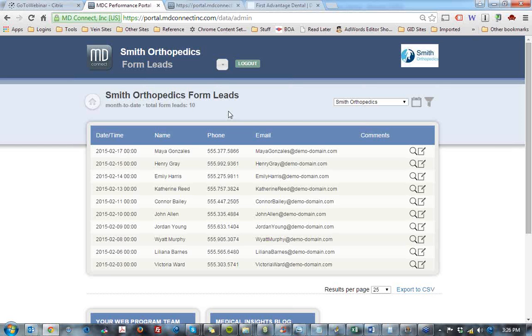However, they're going to be coming from portal@mdconnectinc.com, so be sure to add that to your safe send list, and just keep an eye on your spam and your trash folders to make sure they're not being automatically filtered out. And you can double check that against the performance portal because we know they're going in there. So if you don't see them in your Gmail or your Yahoo or your corporate email account, check it against the performance portal, and you'll be able to hopefully reconcile it that way. If you're having any issues with leads, reach out to your operations manager, and they'll involve us to help you out.